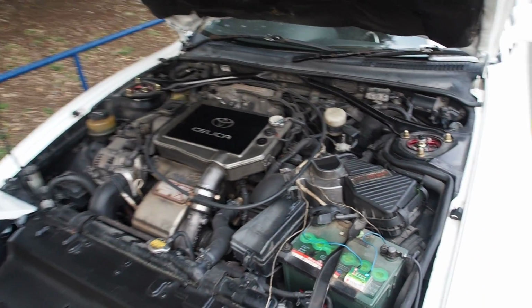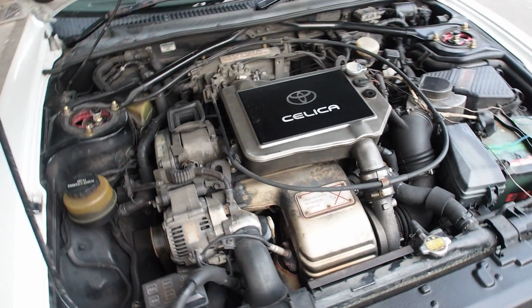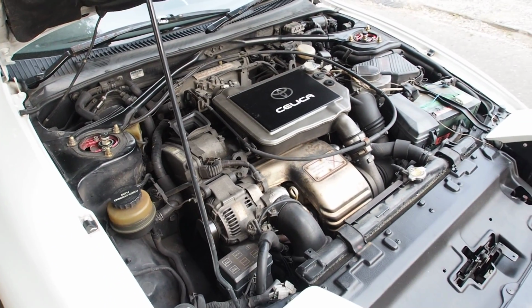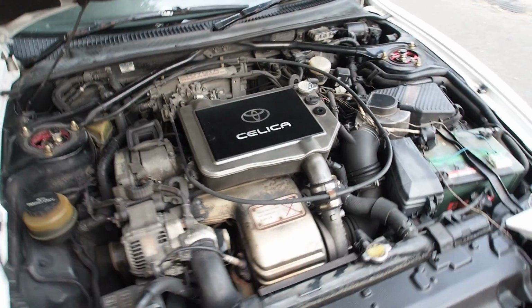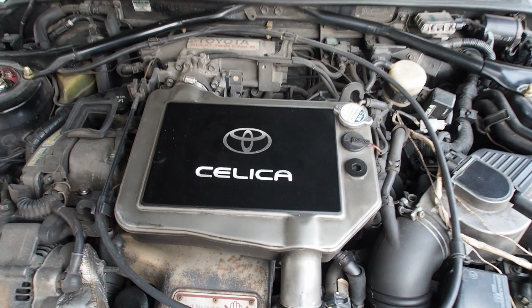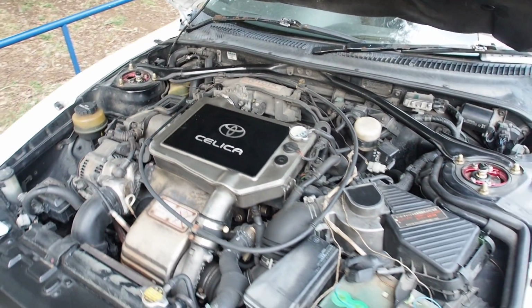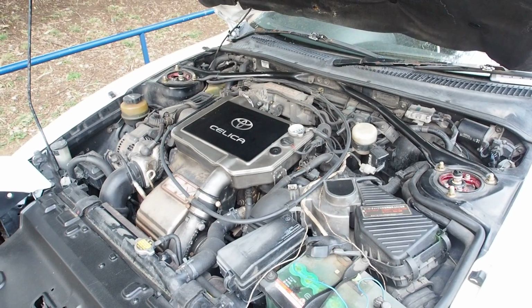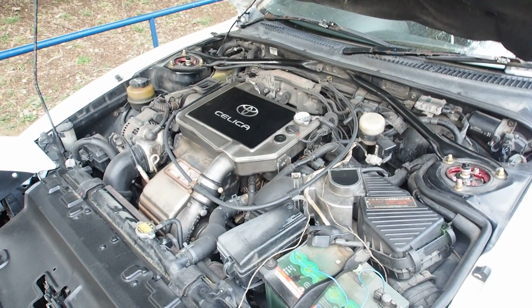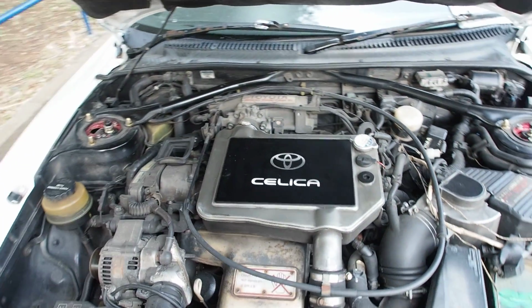First off, it uses the 3S-GTE engine, same as the turbo MR2s, but this one here has a little bit of a specialness to it. Notice that the intercooler on the top just says Celica instead of having all the fins that you're used to seeing in an intercooler, and that's because that is a water-to-air intercooler instead of your standard air-to-air intercooler. And so that is an addition for the RC model, whereas the standard one has a regular intercooler on it. Plus, the intercooler size is bigger.